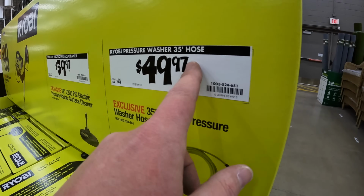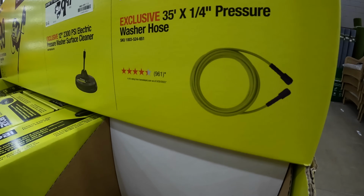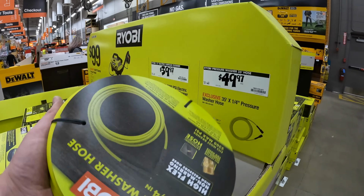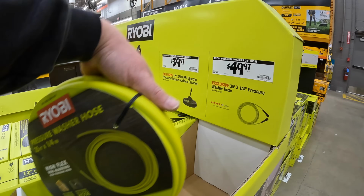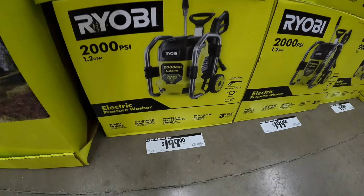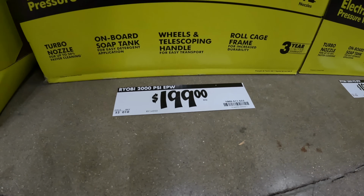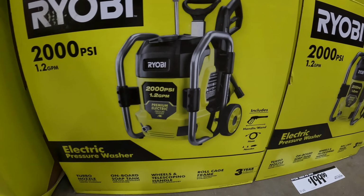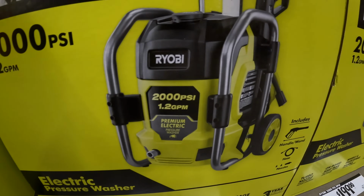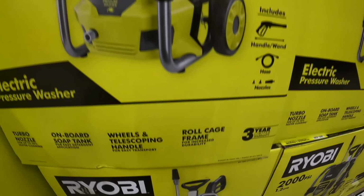$49.97 for a 35-foot, 1/4 inch hose. $199 for Ryobi's 2000 PSI electric power washer, 1.2 gallons per minute. This one is a rolling unit.